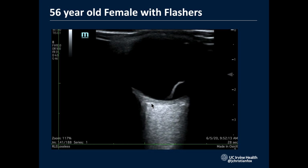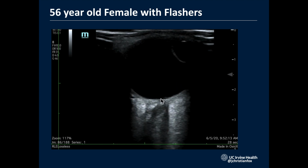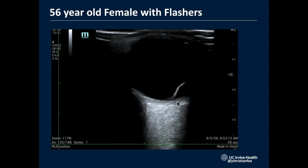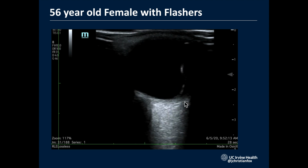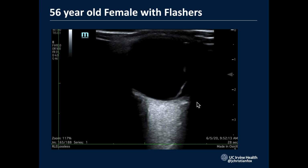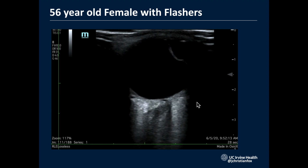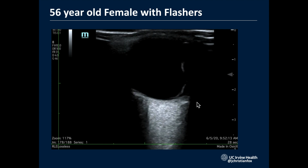This is her optic nerve sheath back here. And as she's looking around, I'm seeing this kind of snake-like thing in her eye. And when I see that snake-like thing, her visual acuity was intact, but she was having flashers. So when I see that snake-like structure, I think about a retinal detachment. And then I talk to the patient.